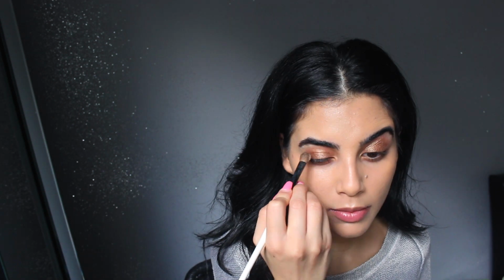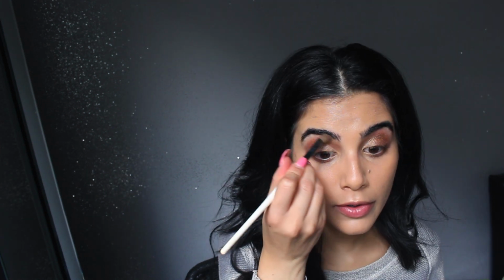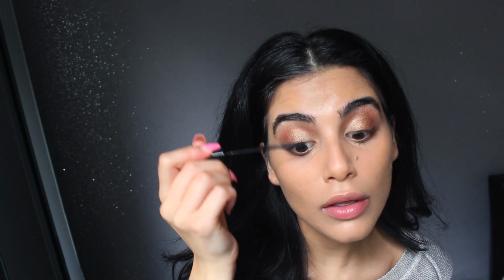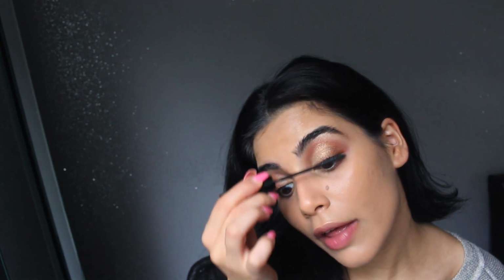And then once I'm done with the bronze, I just like to go in with summer and put it in my inner corners. Just really effortless. And then you can go in with the same color and just put it underneath your brow bone. A little bit of a difference. Left eye.